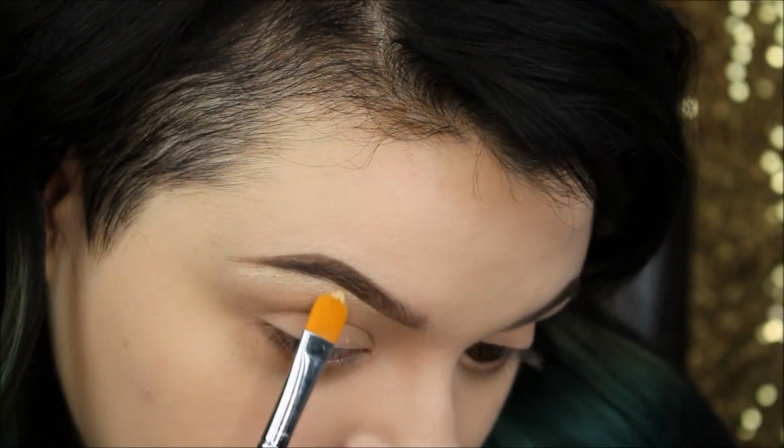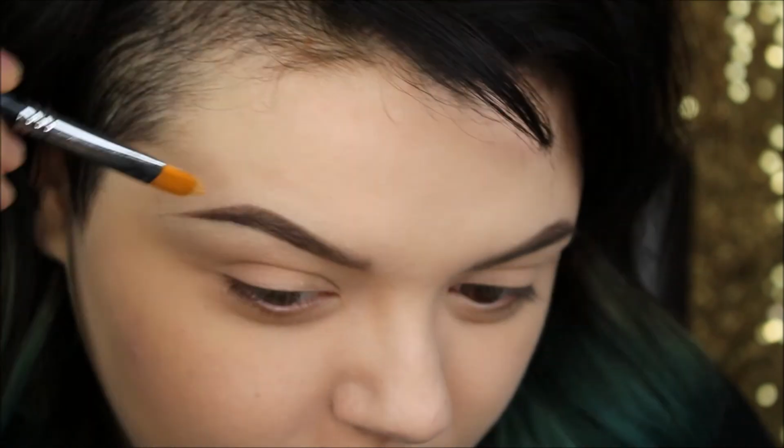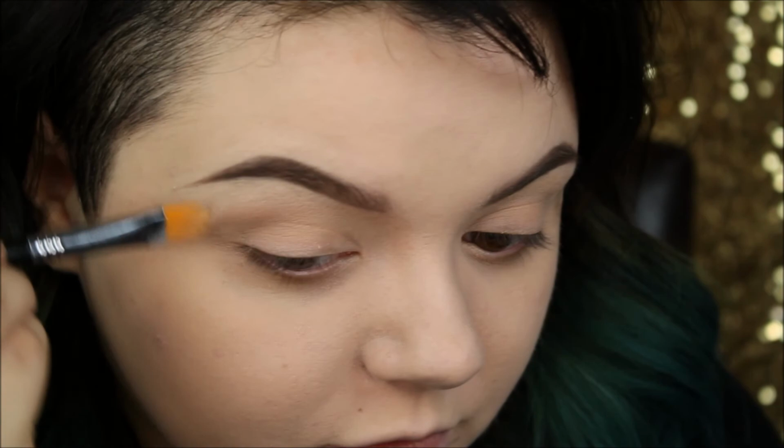And since I'm doing all of the steps today, I'm going to go ahead and go in with some concealer and clean up around the brows and shape them. But if you don't have time for this on a daily basis, or if you don't want to, don't worry about it. I avoid putting a ton of concealer towards the front of my brow. Maybe if I want to just like square this out a little bit more or clean it up, I will. But I try not to put as much so that they look a little bit more natural towards the front of the brow.